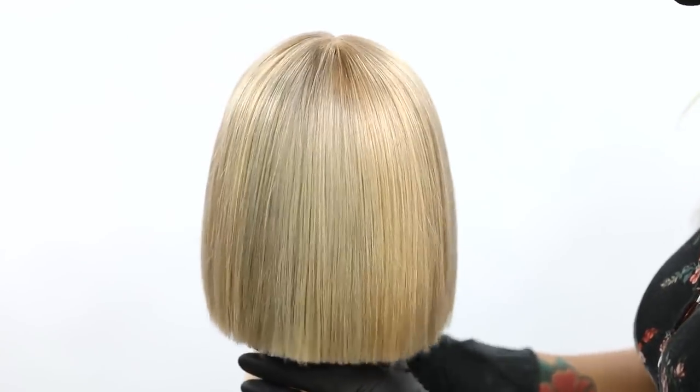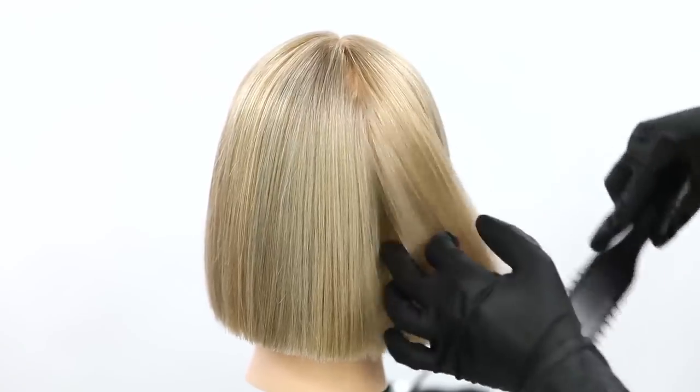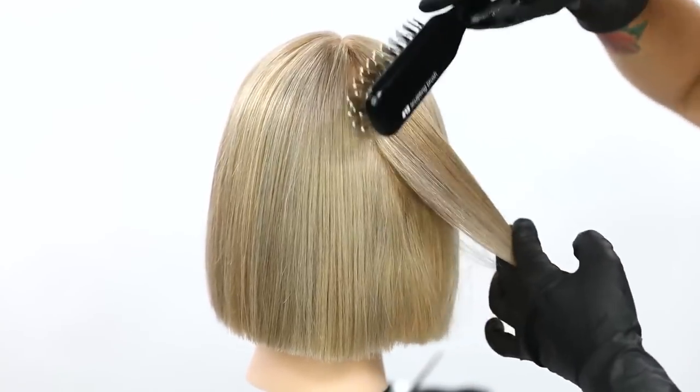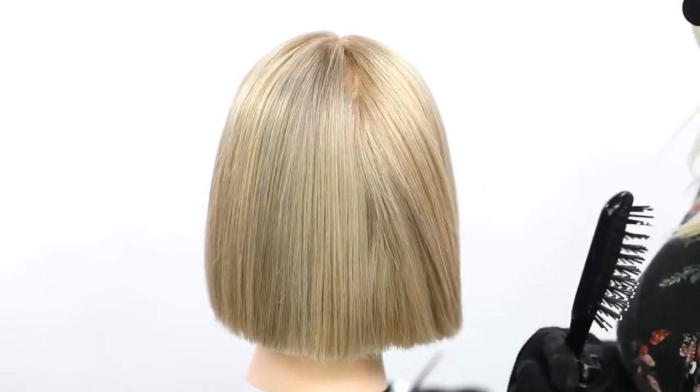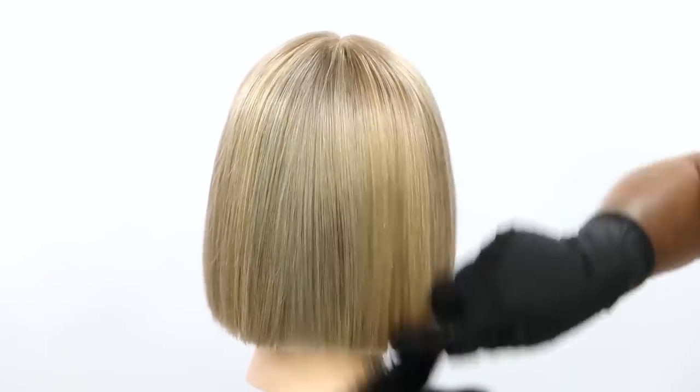And then lastly, that 10V right through this back area on damp hair is giving us just the slightest kiss of a violet, leading us into the cooler realm of a blonde.